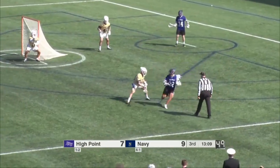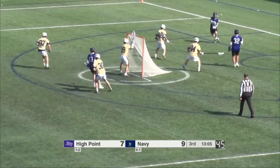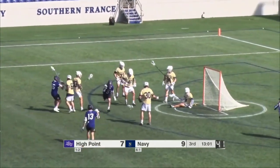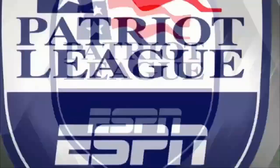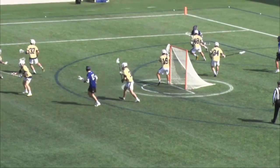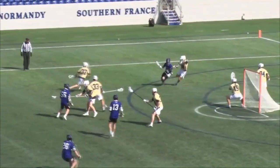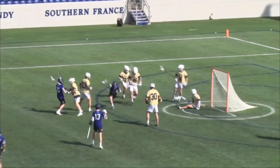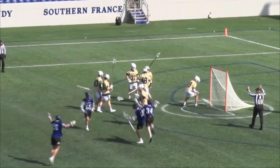Goal line extended here on the near side. Spins below goal line. Extended, now gets it back over to Clay. Clay with a step. Clay with the score. Jackson Clay, his. Taking a look here at the replay, it was a nice dodge from behind. Just drives into the goal, puts it down low. It's a similar shot as we've seen both on Navy and High Point make today. Drive past your defender, keep the shot low, finish inside.